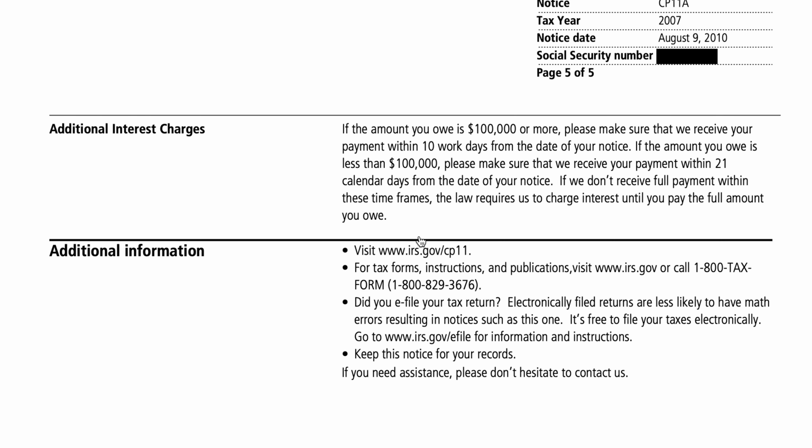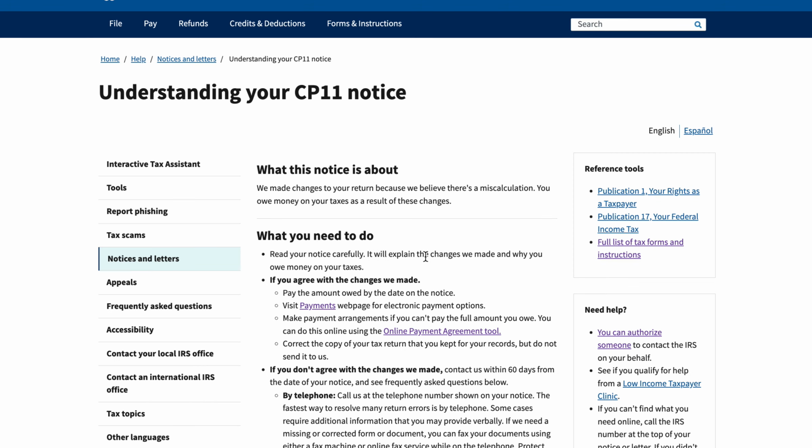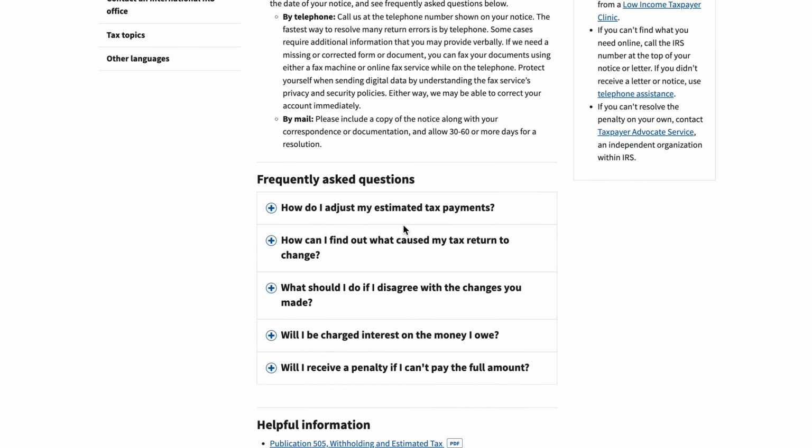And then on this last page of the notice, there's some additional information about resources. There's a note here that if you owe $100,000 or more, then you owe your payment within 10 working days of the notice date. If it's less than $100,000, then it's 21 calendar days. Let's go to this link here just to see if we missed anything. This takes us to the CP11 notice. This is CP11A because this specifically was tied to the earned income credit. But basically, the same thing applies. A CP11 notice means the IRS believes that you miscalculated your taxes, they made changes, and as a result, you owe taxes based on the changes that the IRS made.